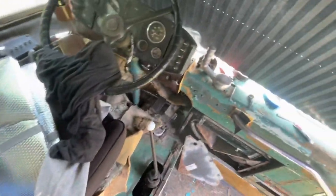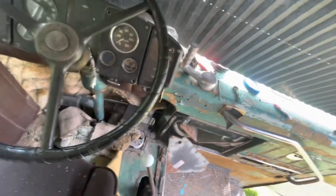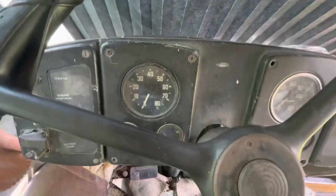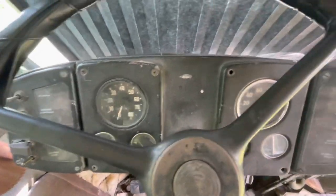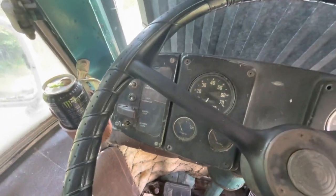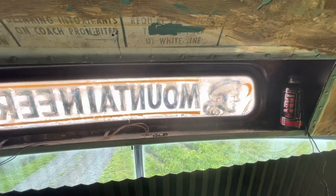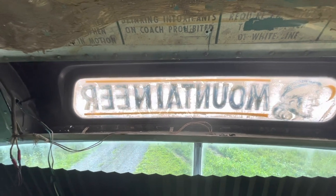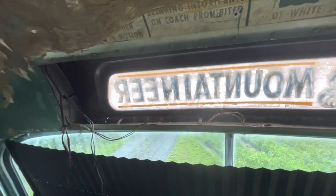Again, 4-speed transmission. Mind my mess, because we are just working. We're not worried about driving. Oh, only gauge here that actually works is the air pressure. But you can see all toggle switches and everything ready to go. We have the destination light, which has made a great cup holder for us, and a speaker holder. You can tell someone was a Mountaineer fan. And that was the driver's air conditioning.